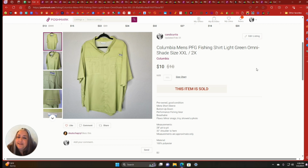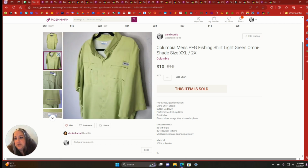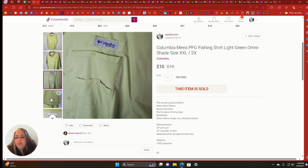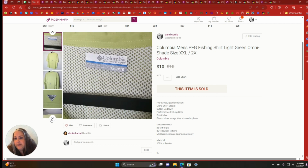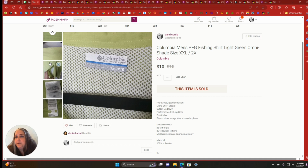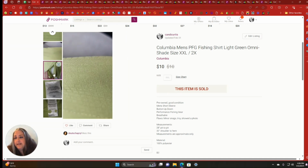So my next item is this Columbia men's PFG fishing shirt, light green, the Omni-Shade, size 2X or extra extra large. And I knew that I could sell it. I believe I got this in the bins, which is why I picked it up, because I probably wouldn't just pick this up at a regular traditional thrift store. But I did pick it up.